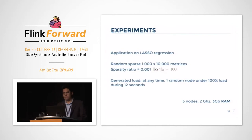And so we have applied our distributed Frank-Wolfe algorithm on a lasso regression problem using stale synchronous parallelism. We have done that on a cluster of 5 nodes, and during the experiment, at each time, we randomly select one node, and during 12 seconds, we launch a process that will put that node under 100% load. So that simulates a case where we have stragglers randomly appearing in the cluster. And this source of straggling is clearly independent from the point of view of the framework. So that's not something that Flink could solve by rescheduling the job from the straggler, because of the nature of that straggling.